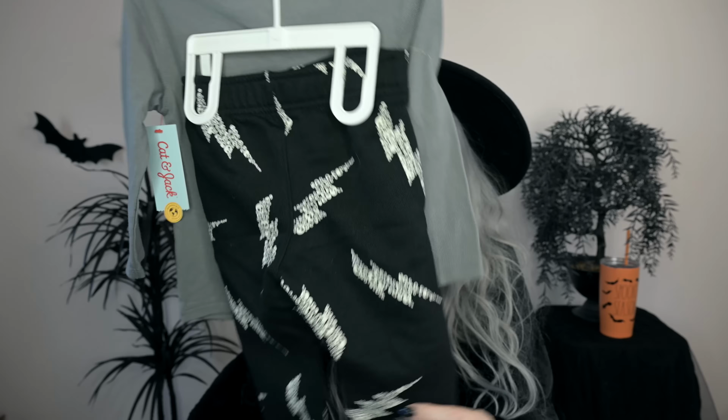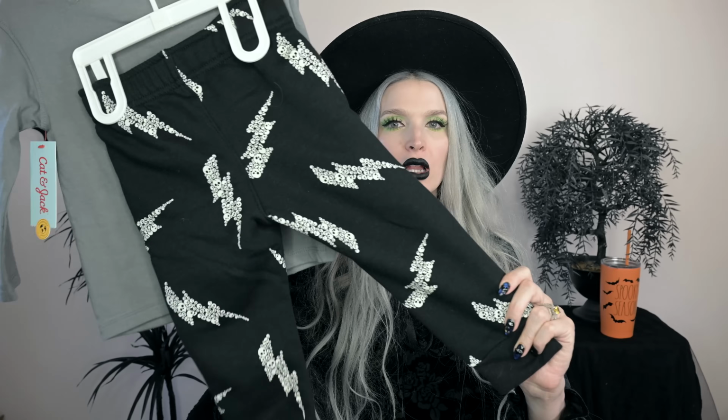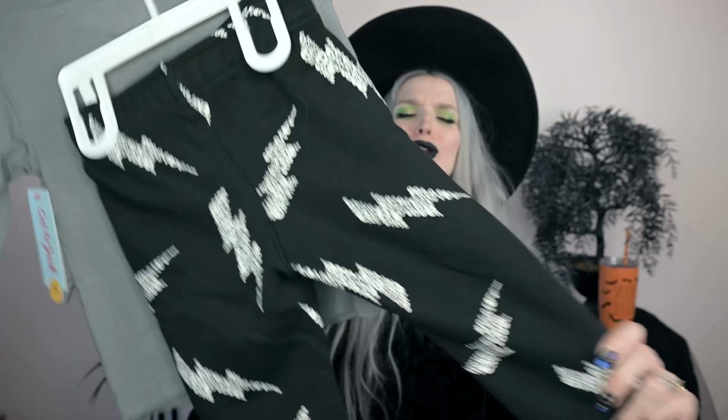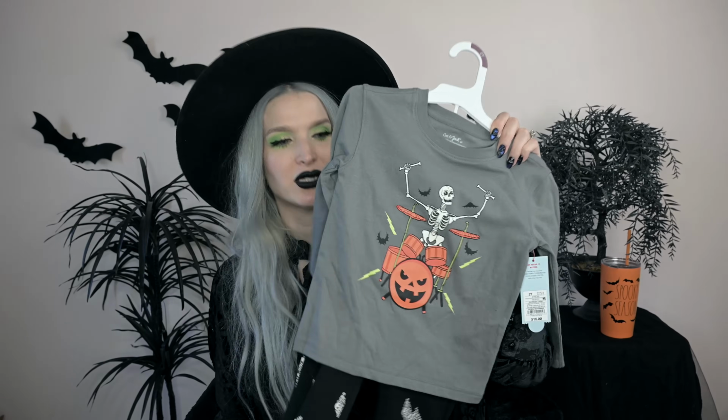But the pants, I feel like, will go with so many different outfits in general because the pants have these little lightning bolts all over them with little skulls in there. Oh my gosh, it's so cute. I want this in my size, just putting that out there.